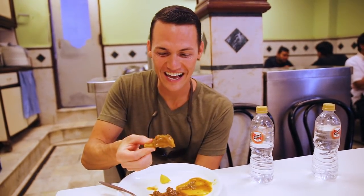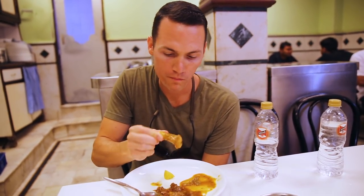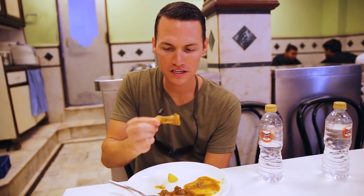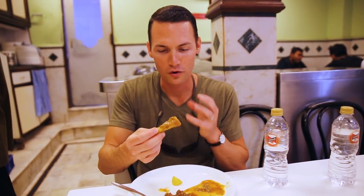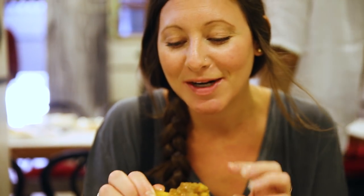It looks a little gelatinous. It tastes like a meat jelly. The taste isn't bad at all. Once you get past what you're actually eating and the texture of it, the taste of it is actually nice. I think I prefer the goat meat.